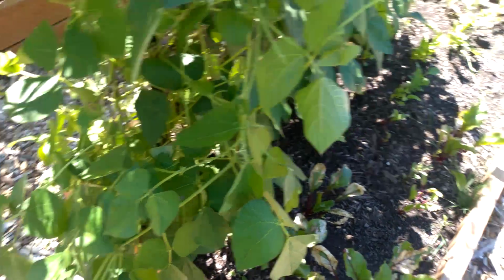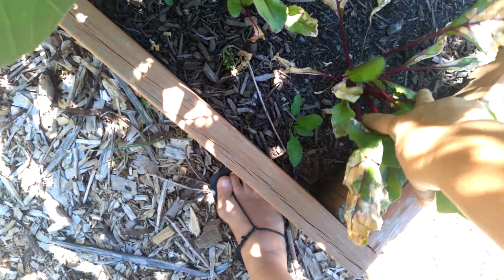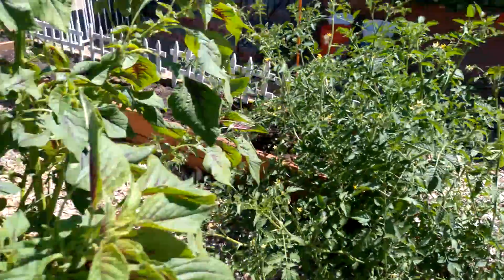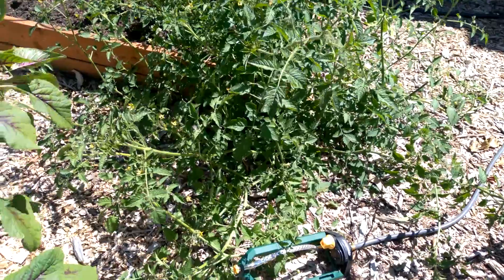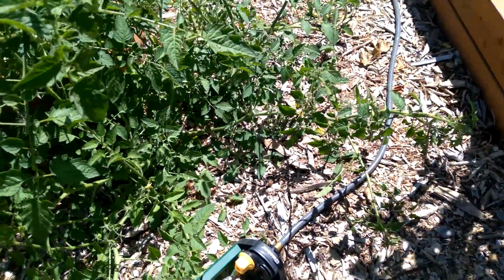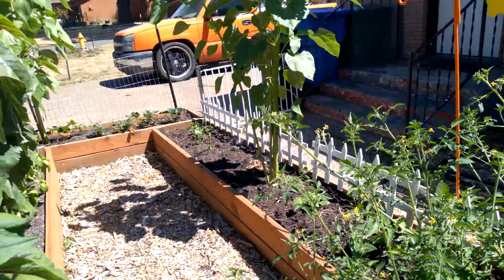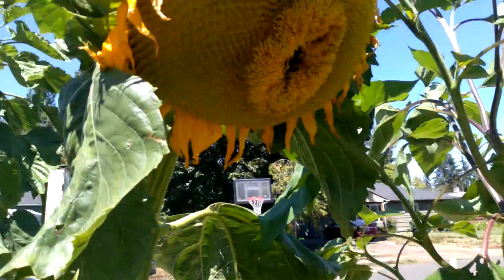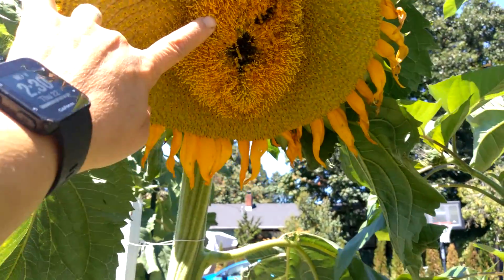I don't know. My beets got scorched when we had that heat, but they seem to be still doing okay. This tomato plant, this volunteer tomato plant, has gone crazy. And it's obviously a cherry tomato. I got that now. But it has really gone crazy. I have to walk over it in certain spots. This sunflower has gotten pretty big. Look at that.